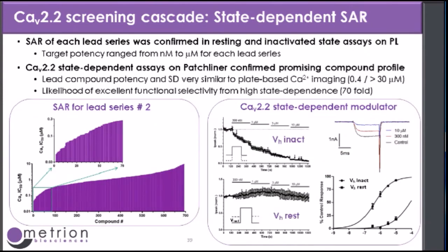And this, I think there's a lot of information here, but it's also kind of the sexiest slide out of this presentation. So this is actually showing the full SAR of a lead series determined on the Patchliner. On the left-hand side, the bottom graph, we've got all 700 compounds from lead series 2. This is all Patchliner data. We've got the inactivated state potency on the y-axis and the compound number on the x.